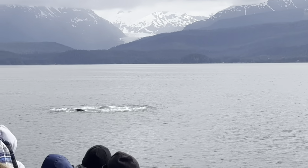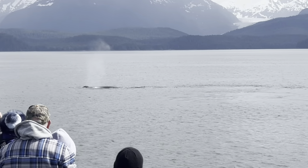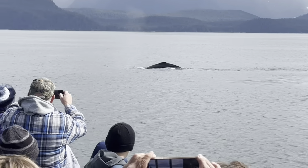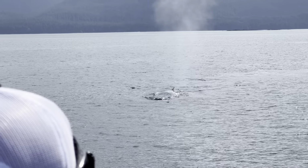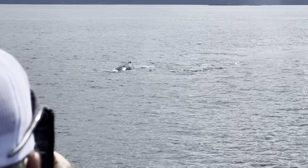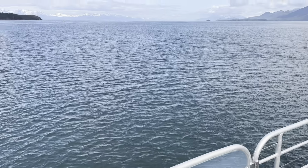Victoria. There, look, there's tail, look its tail. It's back. 30 yards off the boat. It's really close, Victoria, keep looking. Oh, there's two. It's a baby. There it is.